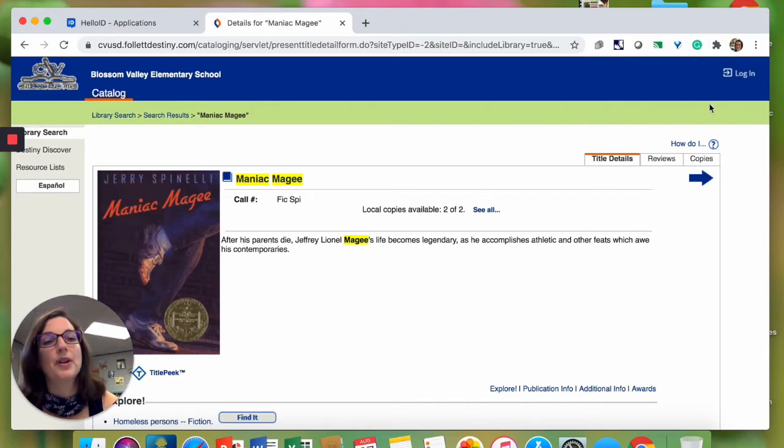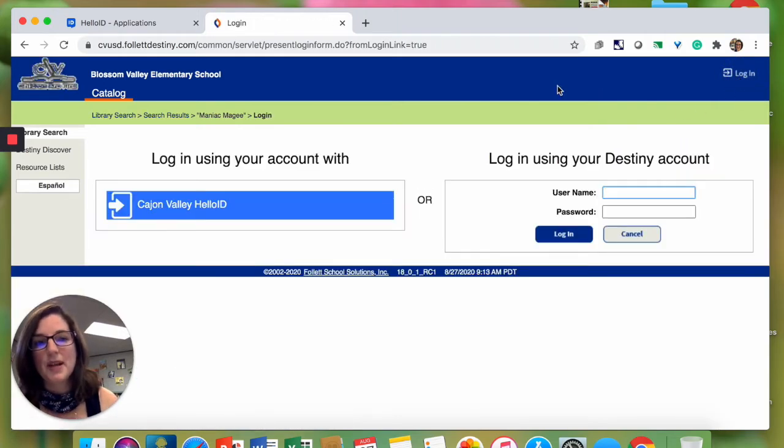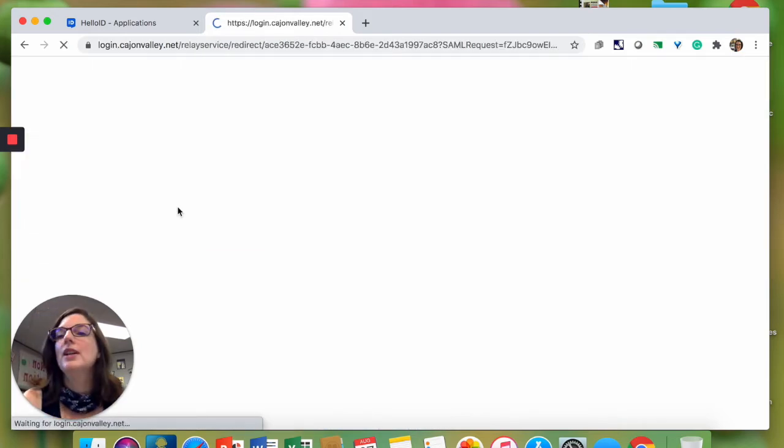If you would like to put a book on hold, come up into this corner where it says Log In, click there. That brings you to this page where it gives you two options. It gives you the option to log in using Hello ID, which is what we're going to do, or to use a Destiny account. We're going to click on Cajon Valley Hello ID, and that will redirect us to the Destiny Discover page.